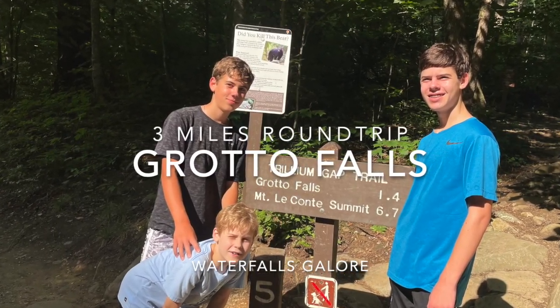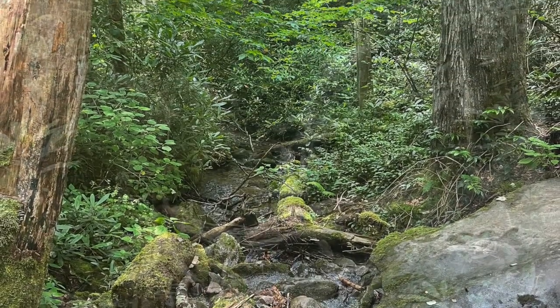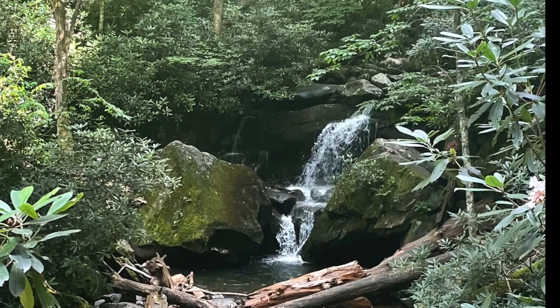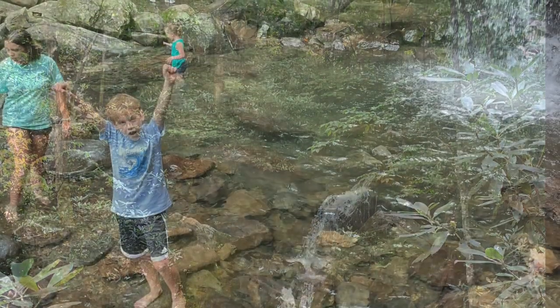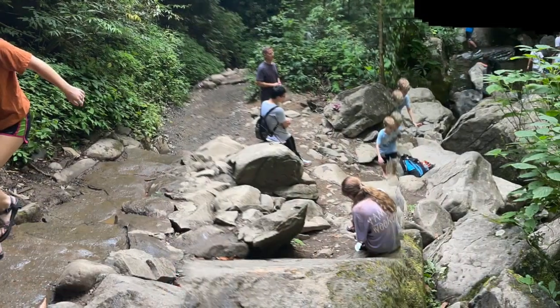Next, we drove out to Grotto Falls, where parking was definitely a challenge. My husband dropped us off at the trailhead while he parked. The 3-mile round-trip waterfall hike was not super easy, but none of our kids complained. It was shaded, cool, and really beautiful.